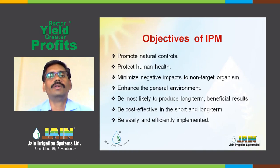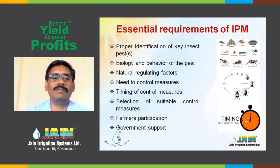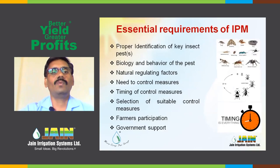So what are the essential requirements of IPM? Any technology or any method when we adopt, it has to meet its prerequisites. Without knowing a proper pathway for this particular technology, we cannot be successful. Proper identification of the key insect pest is very important. For a particular crop, for example mango, the major pest is the mango hopper. For cotton, the major pest is Helicoverpa. For pomegranate, there is the anar caterpillar. Like that, we should understand what is the key insect pest of that particular crop.